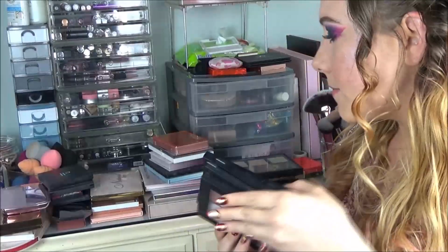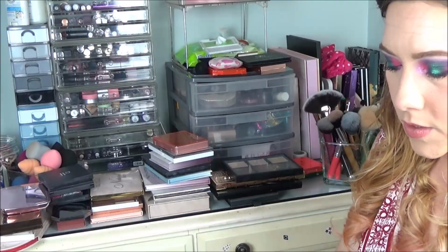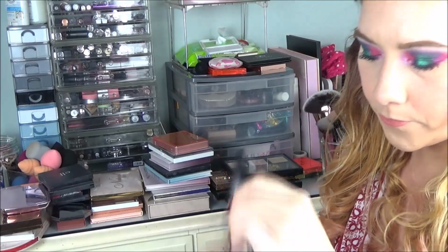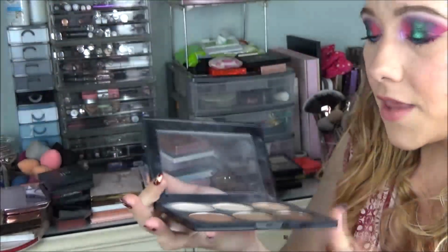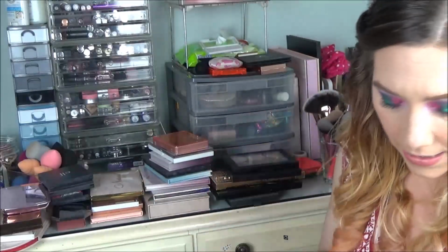Anyway, this is my collection of Sephora face palettes. I really love their formula when it comes to their black face palettes. So I have the contouring palette, which has definitely been used a lot. I really love this one. The powders are so pigmented as well, and obviously that is awesome when it comes to highlighting. Not quite as much when it comes to bronzing. You do have to have a light hand, but I've been able to make it work a lot.